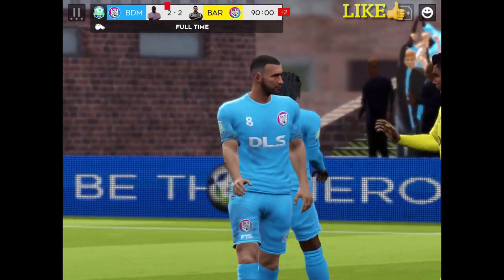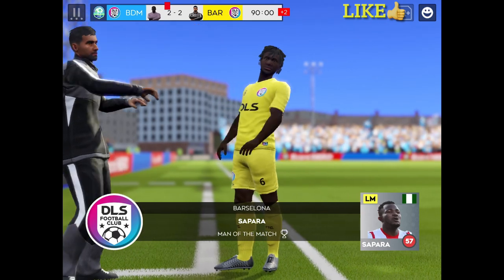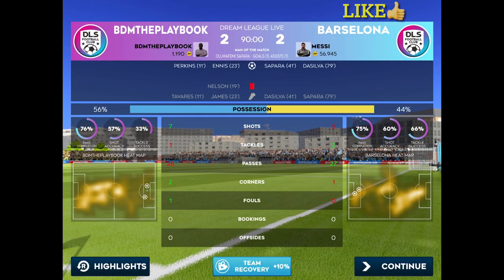Thrilling game, a great lesson to all upcoming footballers on how the game should be played. Oh, fantastic effort from him. Well deserved, the Man of the Match award.